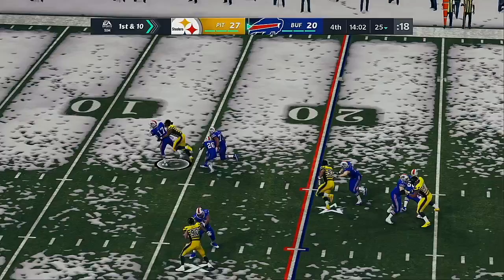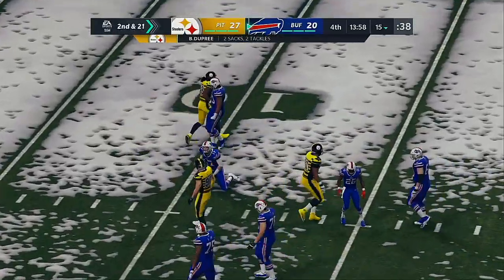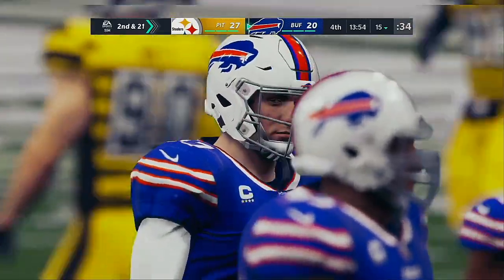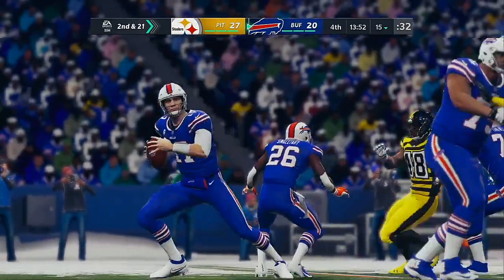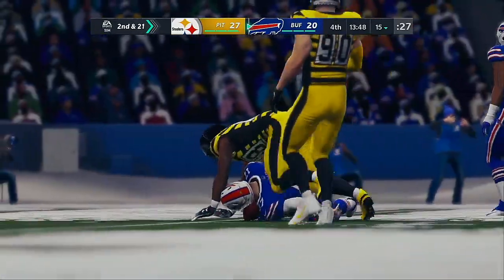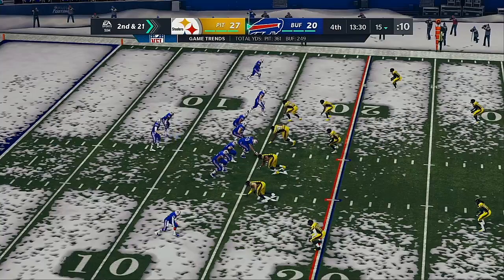Out of the gun, he'll throw. And the Steeler pressure is too much here. He's going to go down. Bud Dupree able to drop him that time for his 2nd sack of the evening. Well, so much for setting the tone of the drive offensively. Giving up a big sack that loses that kind of yardage, not a great start. Now they're in some hot water. After that sack, it's 2nd and 21.